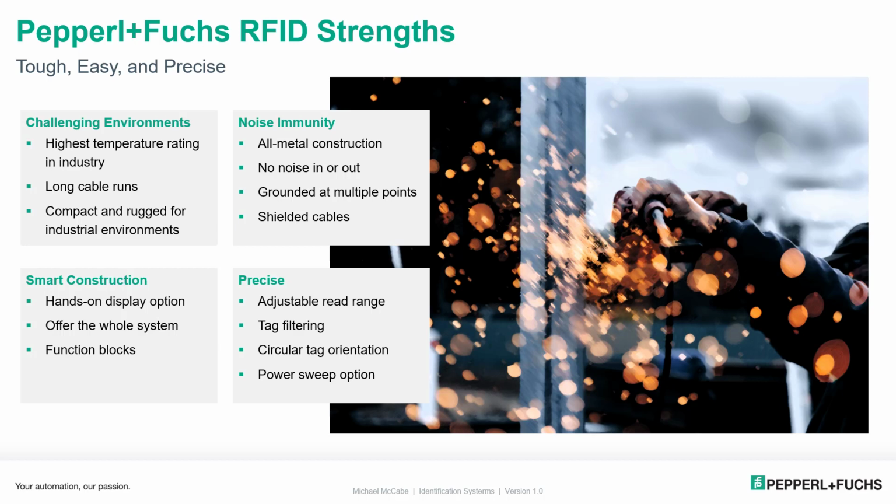All those invisible electromagnetic fields can become a real headache in factories. That's why we love using all metal construction, shielded cables, and grounding at multiple points. We don't want noise getting in or getting out. Also, you don't need to shop around because Pepperl+Fuchs offers the whole system. Not everybody does. And once you get it, we make sure you can install it easily. We give you hands-on display options, easy function blocks for the PLC, and our tech support is second to none.